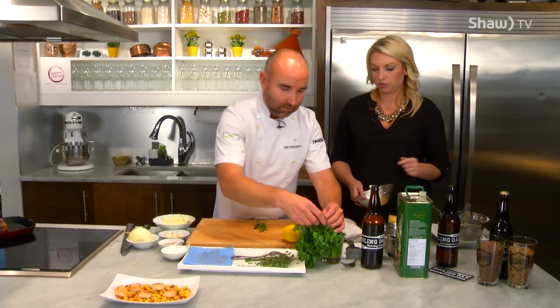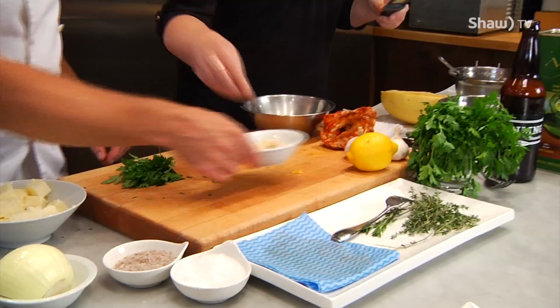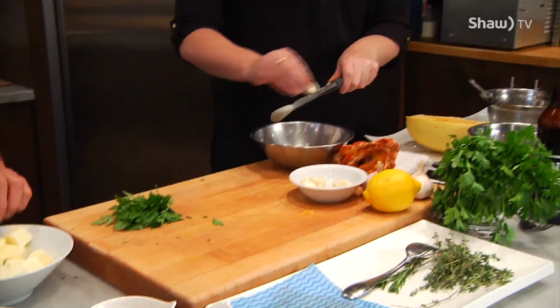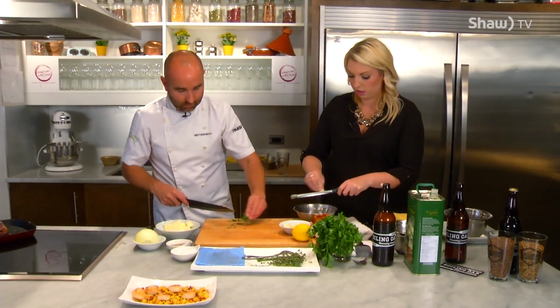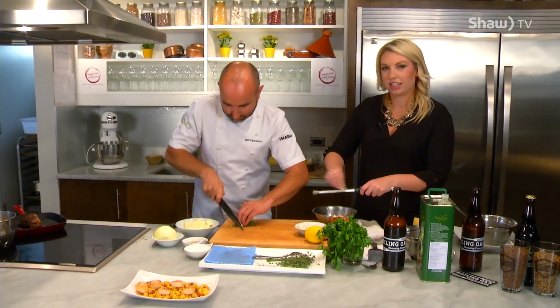The last move here is for us to do a little bit of gremolata. Really, really simple, like I say. Three different ingredients. So a little parsley. Here's some more garlic for you. And how many cloves? One or two? Let's go with two. Perfect. That's what I like to hear.